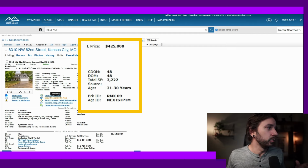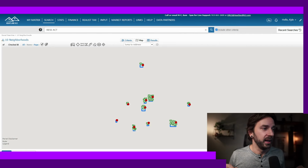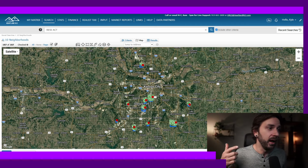So great property for right around that median sales price that we're going to see, a little over in this neighborhood, but a great spot in the Northland if you're looking for easy access to the highway and a short drive to downtown. Next up is a neighborhood that we've helped many of you move to, actually. Over the past year, we've helped almost a dozen of you move to this highly sought after neighborhood in South Kansas City.